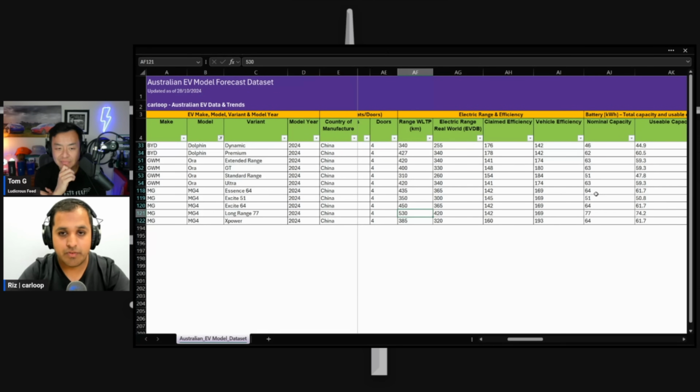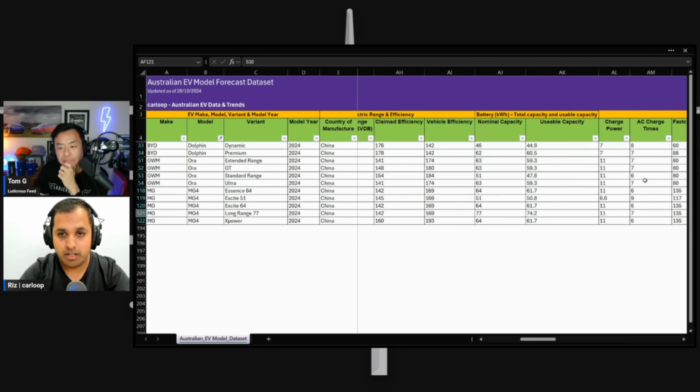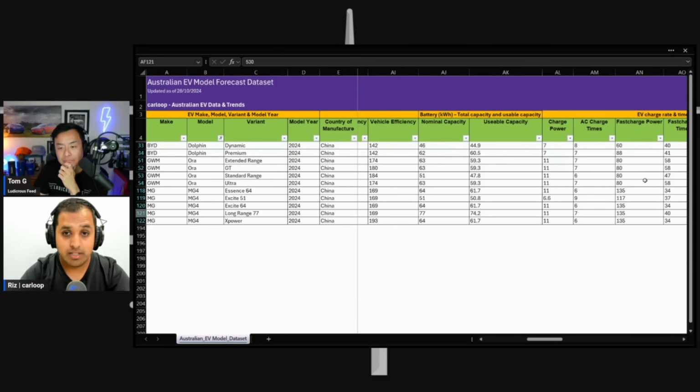On the extended range front, of course, the Ora also has an above 60 kilowatt hour battery pack in a couple of their variants, as well as the BYD Dolphin, having the same over 60 kilowatt hours of nominal capacity. Charging, of course, is a bit of a thing when it comes to AC charging. The BYD has 7 kilowatts. There's also an MG4 variant offering 6.6 kilowatts of AC charging. Well, 11 seems to be pretty dominant amongst MG and the Ora variants. That's helpful if you've got 3-phase power, but for most use cases, I think charging overnight at 6.6 kilowatts is enough. But obviously would like to see 11 kilowatts across the range.